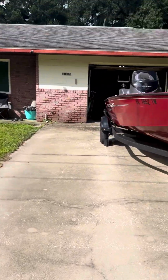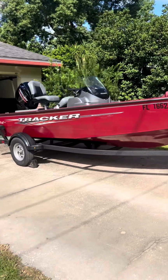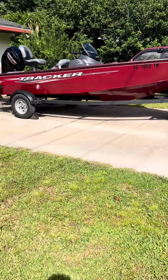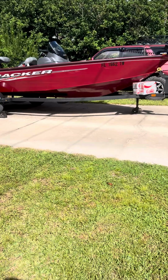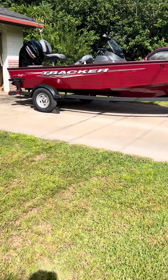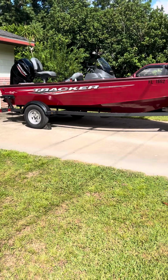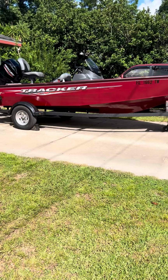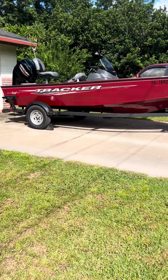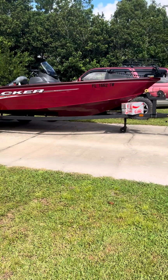Now, I want to go over the specs real quick if you haven't already fully researched it. This is a 16-foot and 0.5-inch boat. Comes with a portable 6-gallon gas tank. Has a max 4-person capacity with a weight capacity for the people of 650 pounds. The dry weight of this is 910 pounds.